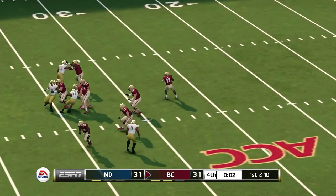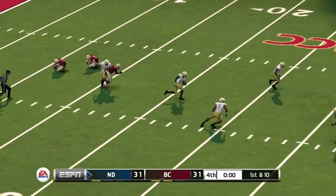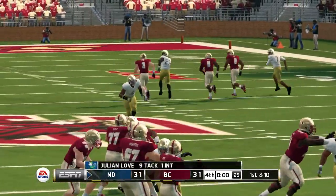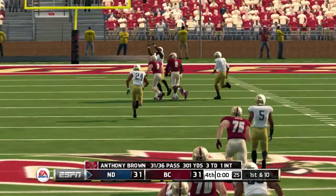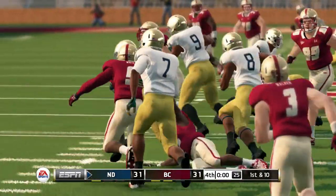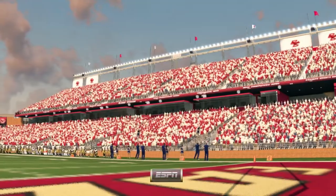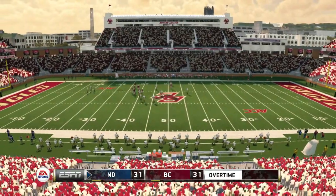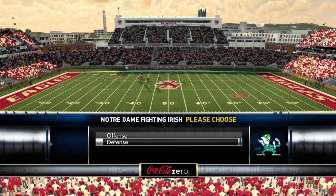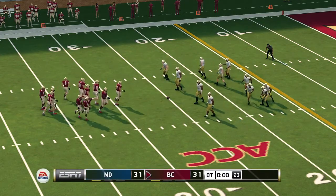They'll have one more chance for the end zone. Going deep, lays it out there. Intercepted. It's the sophomore corner. That'll do it for regulation, and we are going to settle this one in overtime. Back to the action here, and we get ready for overtime.